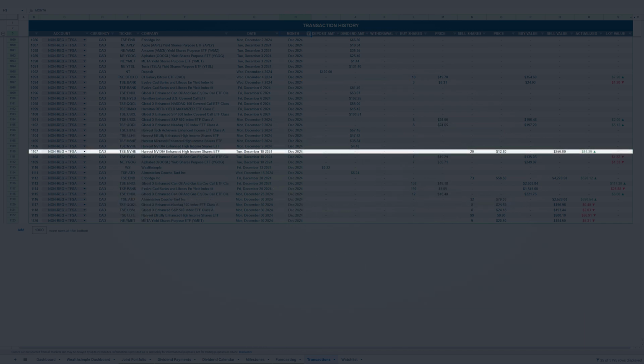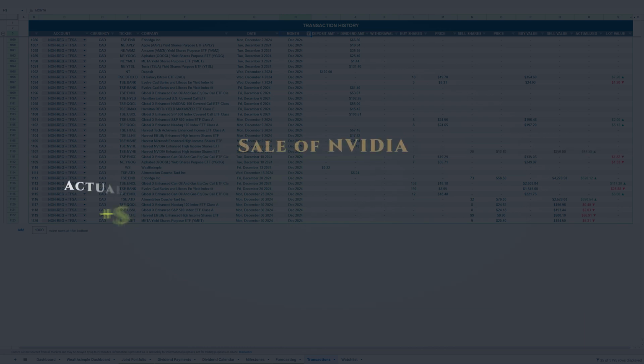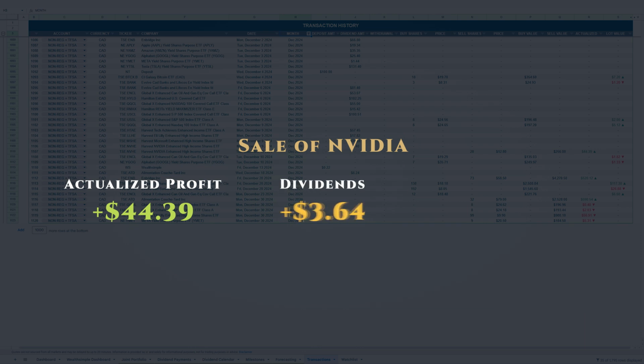Starting with NVHE, I'd entered a position on a small dip, but never felt comfortable on the entry. Because of this, it was only a very small position, about $200 to start. I decided to just take a small profit of $44.39 and reallocate it elsewhere for now until a better entry price presented itself. With dividends included, it came to a total return of $48.79.